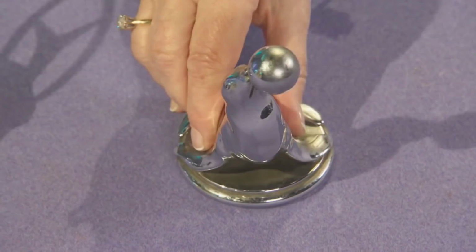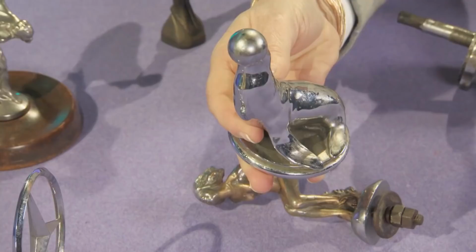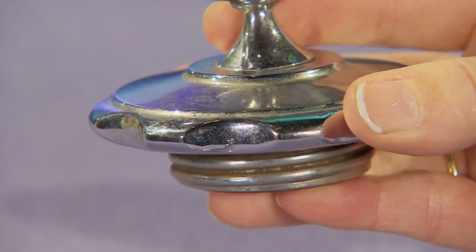It's very nice. I don't think this is bronze, though, is it? I think it's chromed. It's chromed on the outside. I think so. I'm not certain. But it's a nice Art Deco style piece. It's probably French, I would think. And this one, is this from a Mercedes? Yes, it's an early Mercedes on the cap.